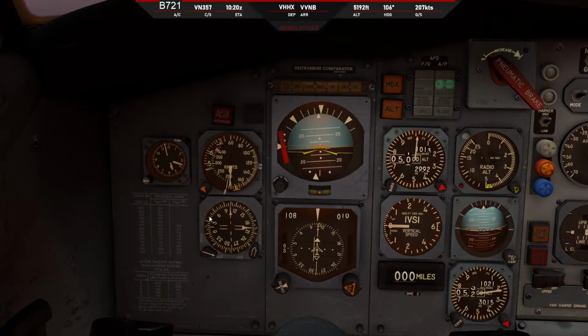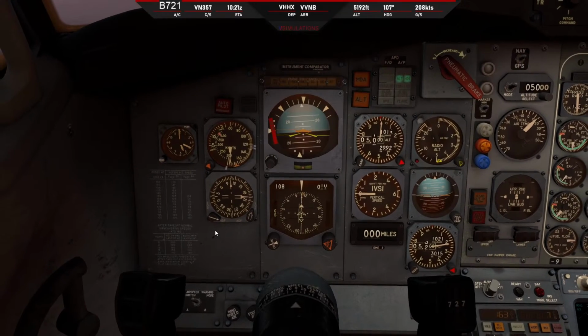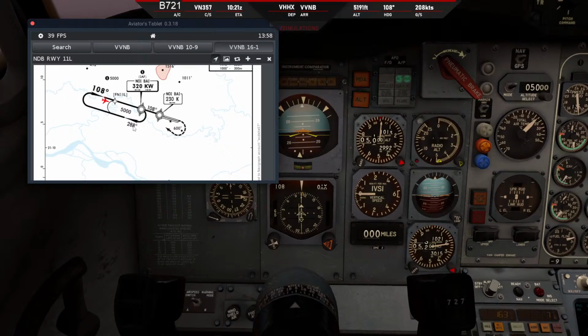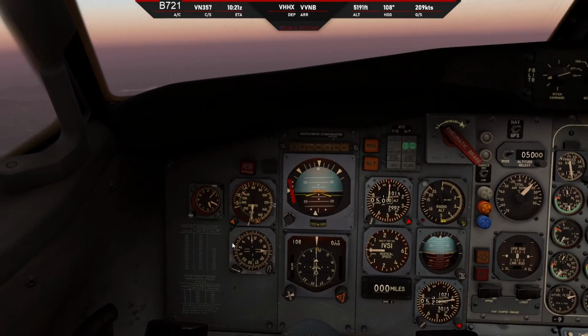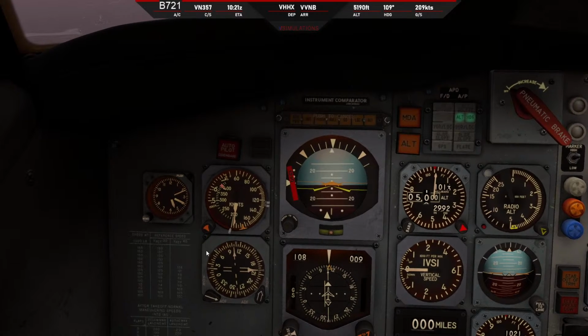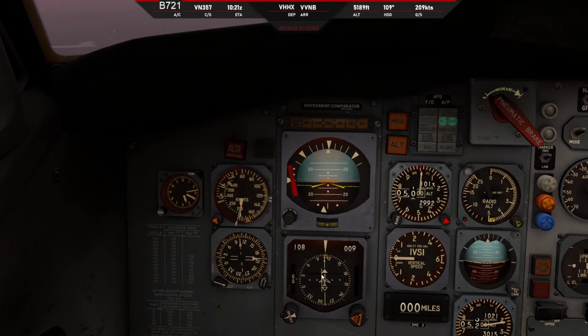11 miles out, turning final for 11 left, Zulu approach. Hanoi. So this is close enough. We're going to let the wind push us. We're at a 105 bearing 2. So we are, and you can tell by the localizer too, we're just a little bit off. But that's an NDB. It's not supposed to be very accurate.